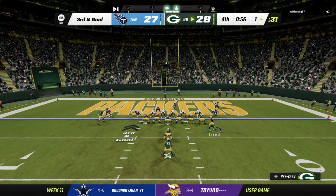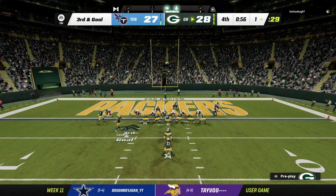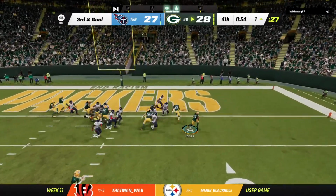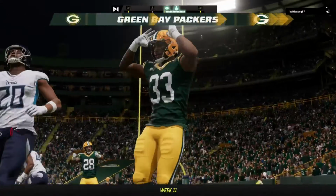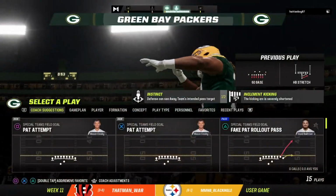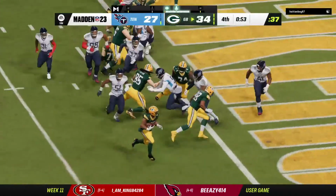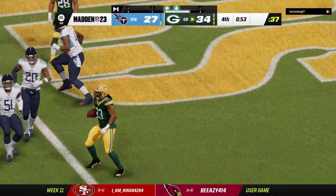They'll send a receiver in motion left. Here's Jones. And he's across for the touchdown. And in the final minute, that should just about seal it. So the second down run didn't work. They run it again on third down and get in.